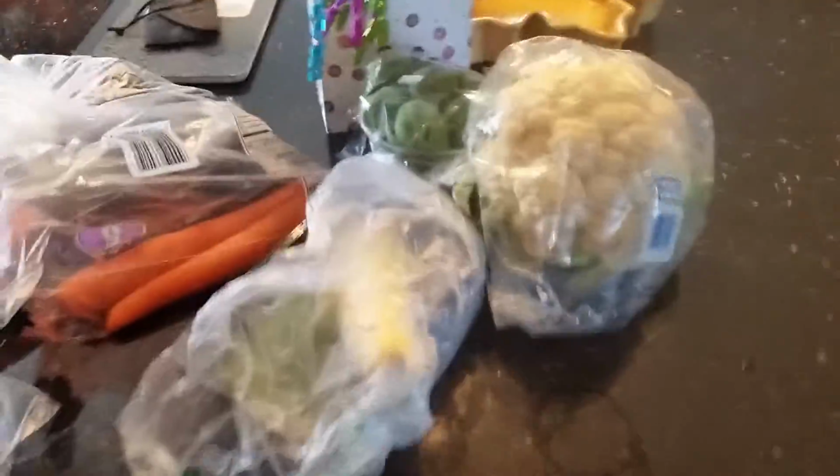So let's get started. Over here I have all of the vegetables that are currently in my refrigerator. I haven't gone shopping in a while, so this is literally everything that's left.